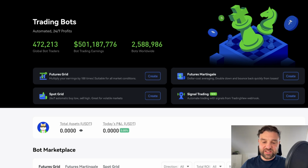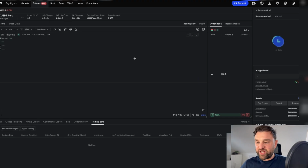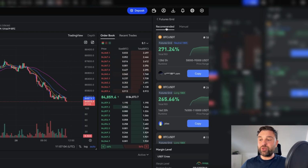Then I'll be showing you martingale as well. Futures grid bot basically magnifies your earnings by, I'll show you, it works on a grid. So we're going to enter create here. And what we have is two versions. We can do recommended, or we can do manual.